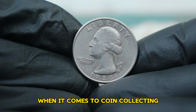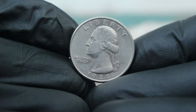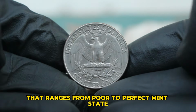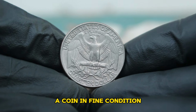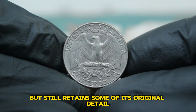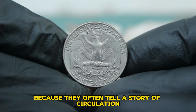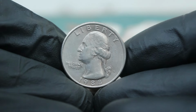When it comes to coin collecting, the condition of a coin plays a vital role in its value. The American Numismatic Association has a grading scale that ranges from poor to perfect mint state. A coin in fine condition, like the one we're discussing today, shows noticeable wear but still retains some of its original detail. Collectors appreciate fine coins because they often tell a story of circulation while still maintaining significant visual appeal.